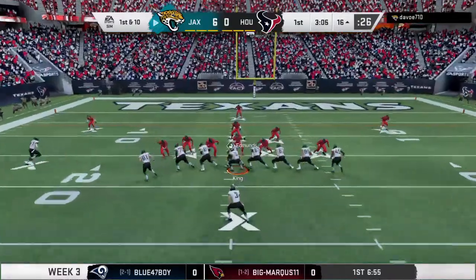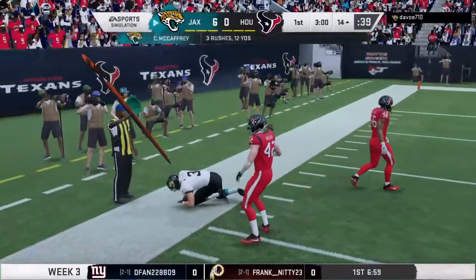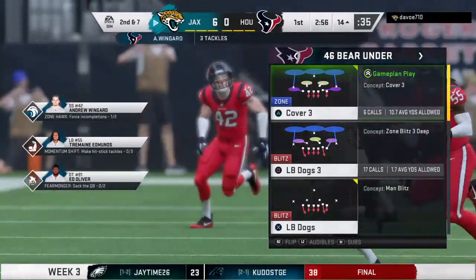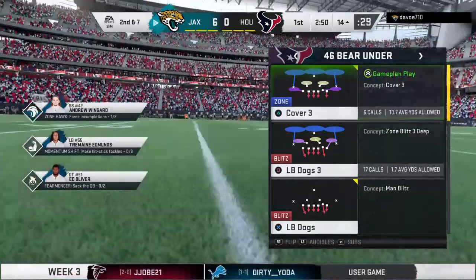The Jags with their first opportunity in the red zone. They come up 1st and 10 at the 16, and he'll get about 3 as he's taken down at the 14-yard line. And that's one of the reasons you like to blitz even on run downs. It confuses the blocking assignments. It doesn't allow those offensive linemen to get up to the second level.